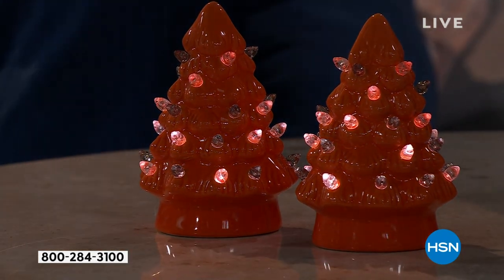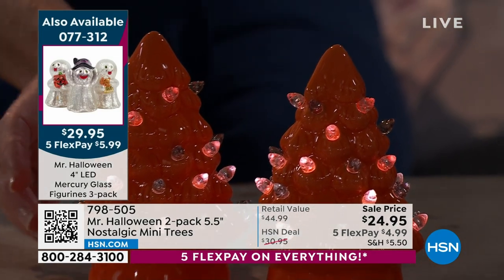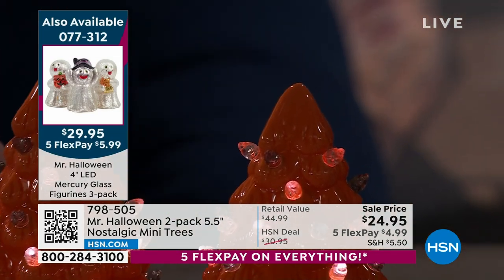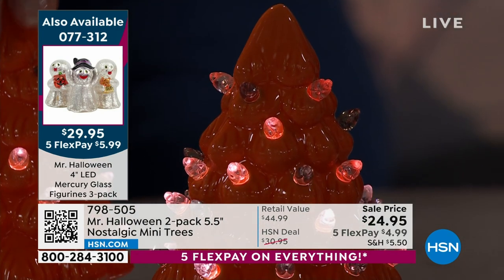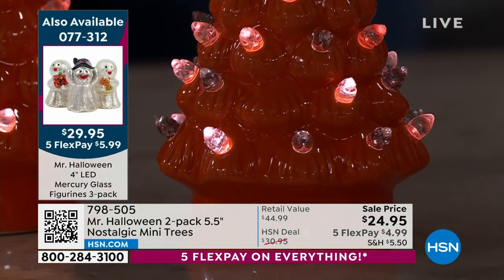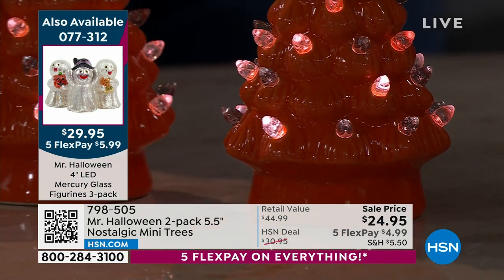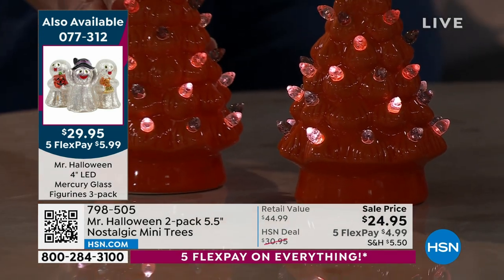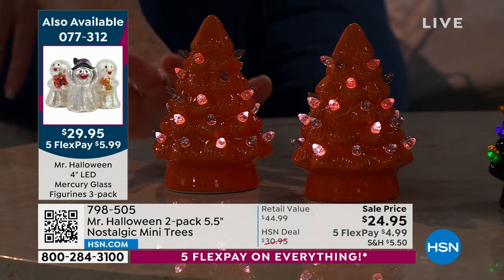So now we're bringing them, like you said, Tamara, into the different holidays. Most of us have a story around the ceramic tree, but Mr. Halloween, we've updated it, upgraded it. So there are these beautiful LED lights that you're seeing right now that just glow and they don't get hot. So you can touch them. Not like before, when they would get very hot to the touch. Yes, these do not. They have the LED lights.